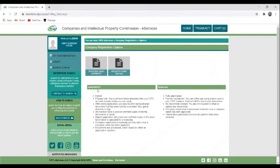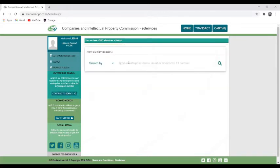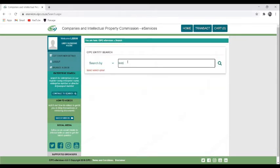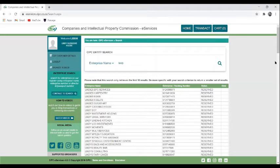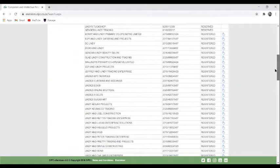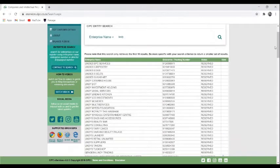And please note, the names need to be unique, because when you do an enterprise search here and you search for maybe, let's say, Lindy, can you see that there are so many names with Lindy? So you need to be very unique in what you use, because if you were to say Lindy Enterprise or Lindy Company, there are a lot of names like that. So you need to be very unique in your names and make sure that you select something that is unique.